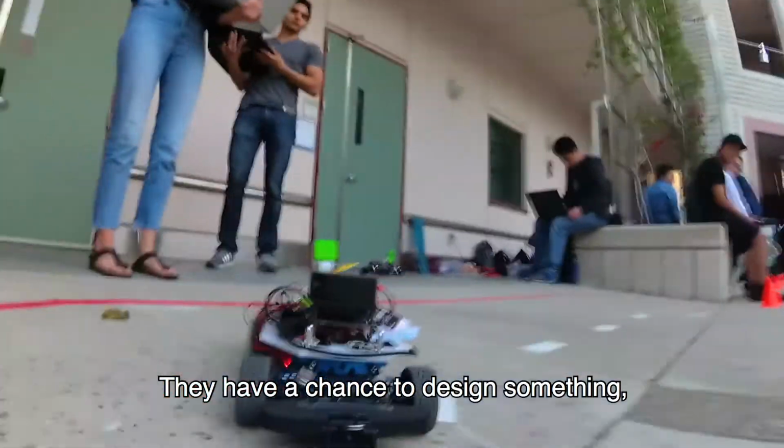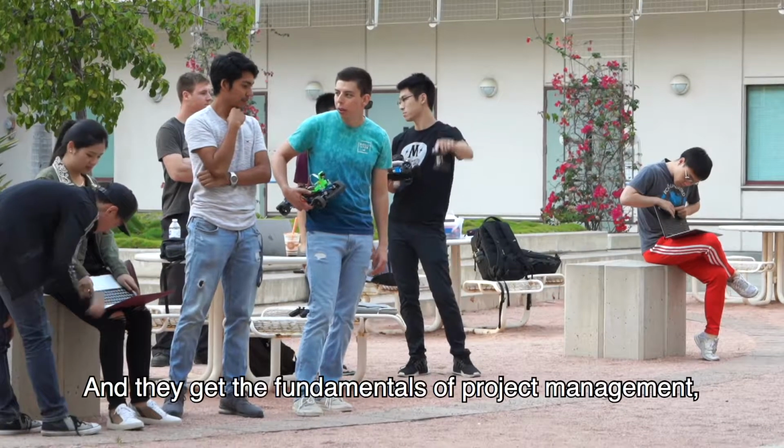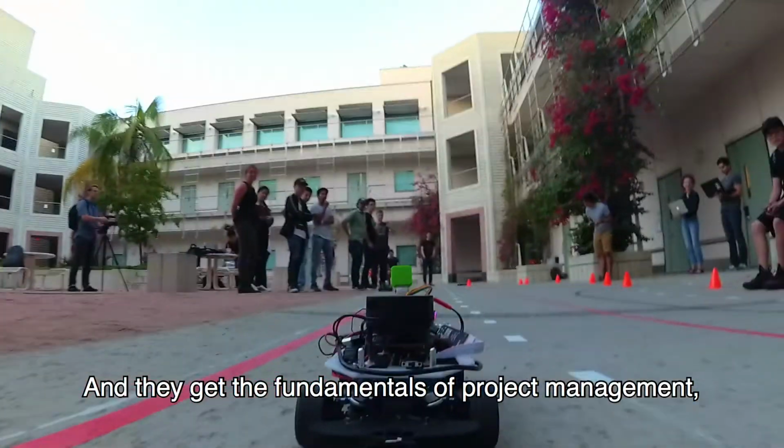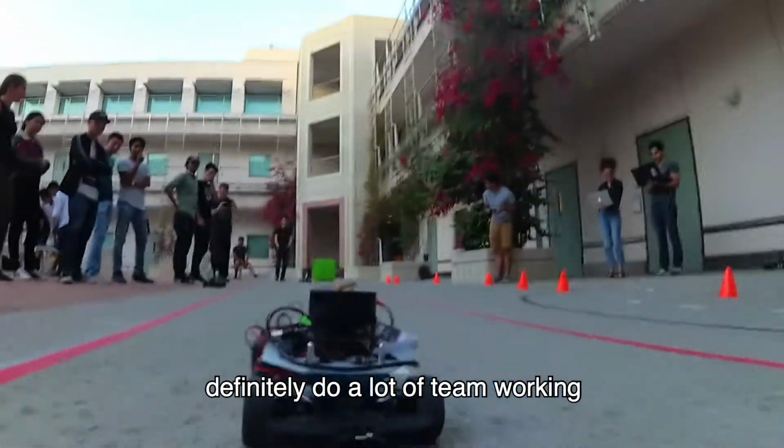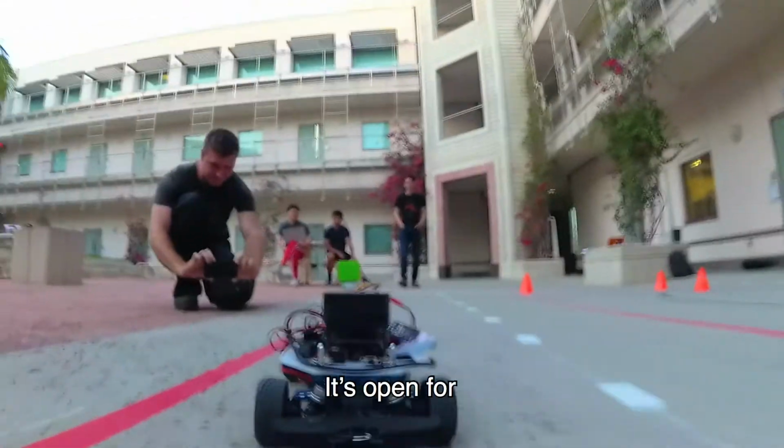They have a chance to design something, to prove it to work. And if it doesn't work, explain why it didn't work. And they get the fundamentals of project management. Definitely do a lot of the teamwork. And then they learn how to manage a budget also.